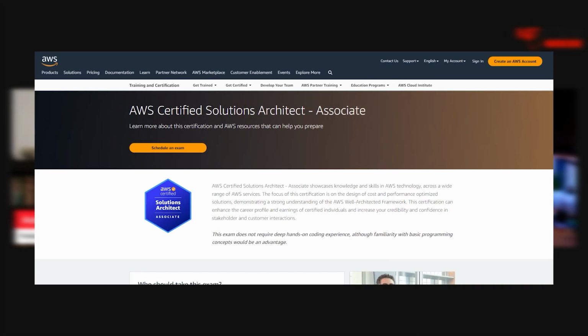Adriana, what is this certification? This is the associate level certification at AWS. Basically, it showcases knowledge and skills in AWS technology across a wide range of AWS services. The focus of the certification is on the design of cost optimized solutions, your ability to design performance optimized architecture, your ability to design resilient architecture, and your ability to design secure applications and architectures.